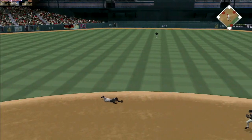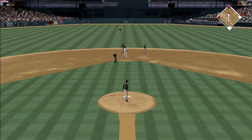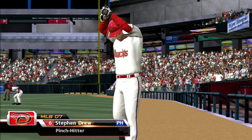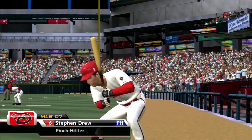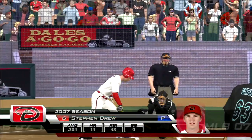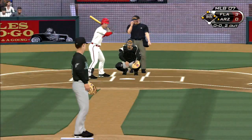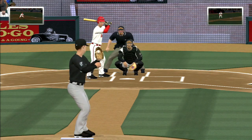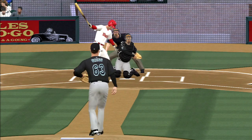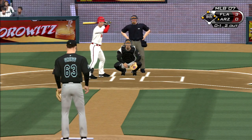Now a swing and a hard hit ball to short. A dive and oh, he can't hang on. Stephen Drew will come on to pinch hit here in a big spot. Gets ahead of him here as he got him to swing over the top of this one. Pitchers are much more comfortable working ahead in the count when the bases are loaded.